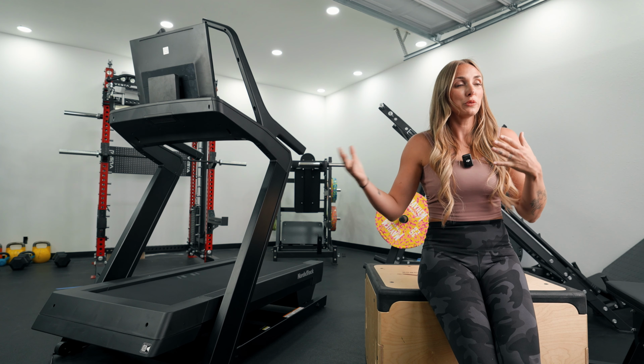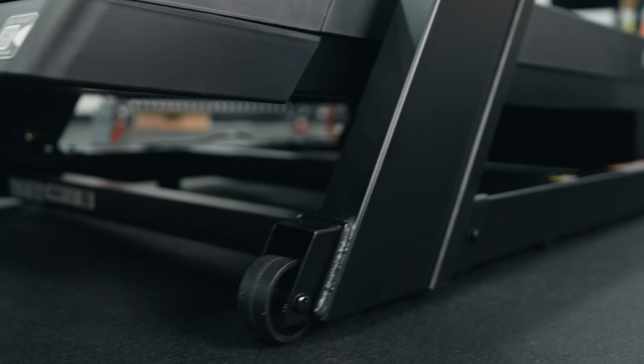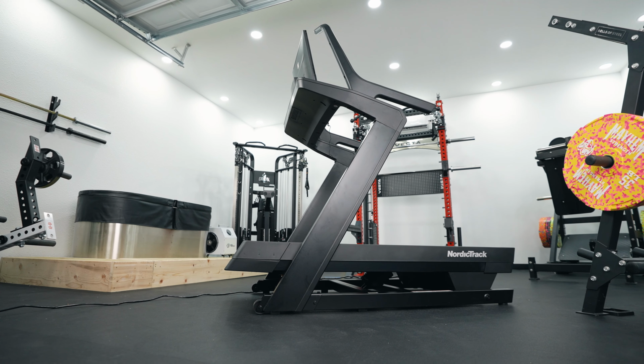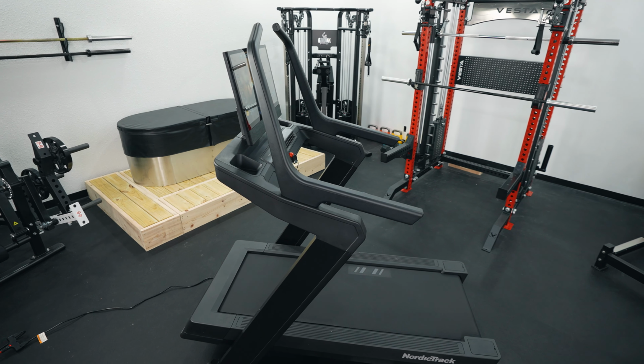Now, keep in mind, you can see behind me, this is a large treadmill, okay? And it definitely is heavy. It does have wheels on the front, although there are no handlebars on the back, making it easy to move around. Really, you have to rely on grip strength and deadlift strength in order to move this. This is something that I would recommend finding a spot in your home, in your garage, and then leaving it there, because this is just not easy to move.